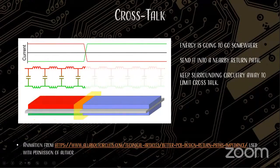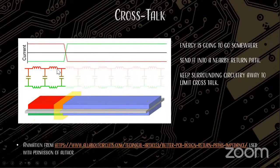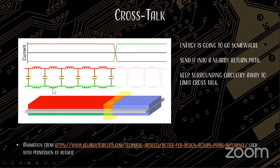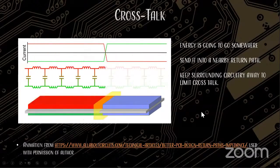Another way to look at this is as a change propagating along the length of a conductor. There's going to be some inductive coupling and some capacitive coupling to nearby conductors. As a current starts moving through a conductor, it's going to cause a return current to start flowing in the other direction in nearby conductors. This is essentially called crosstalk. This can be negative interference that adversely affects your circuit if you're not careful.